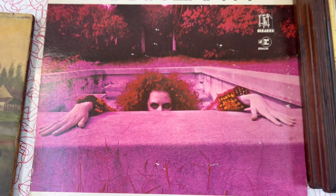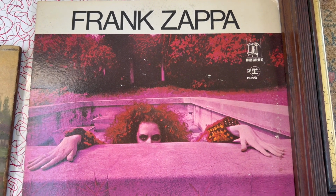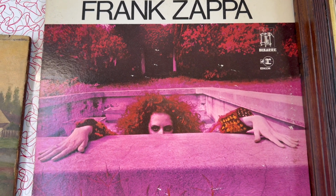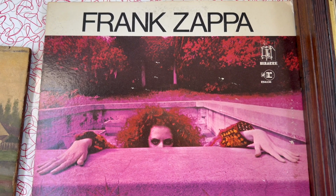I did buy a lot of record albums from one of the households I visited. And again, I go by names that sell in my booth or names I recognize or things that were cool when I was young.